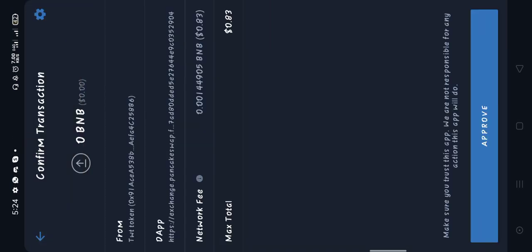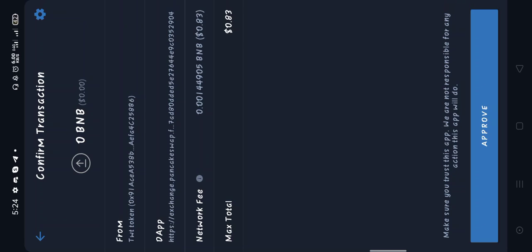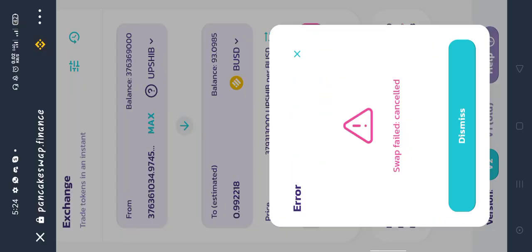The fact that this brings us to the confirm transaction page shows we can sell. If we can't sell, if this is a coin we can't sell, it definitely will not bring us to the transaction page. It will never bring us to the transaction page if we can't sell this coin. But we can sell this coin, so there's no point in me selling it because it already shows we can sell. Bringing us to this page shows we can sell this coin.